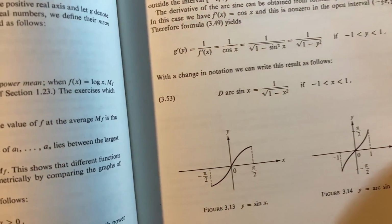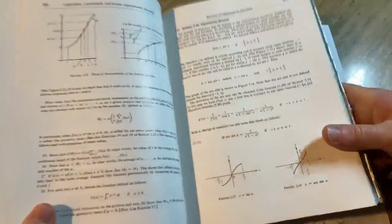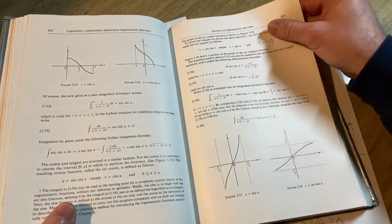You see both graphs, sine x on the left and arc sine, or the inverse sine, on the right. And you learn that in trig, and that restriction of the domain and all that in a trig class. I think it's overwhelming to people. It's just something that they're not used to seeing.